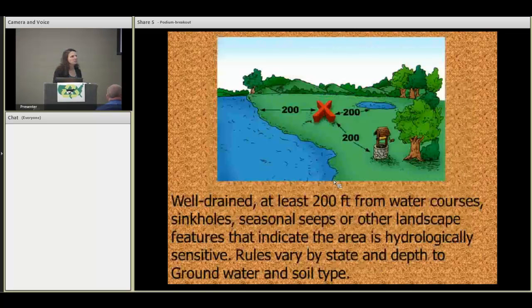Siting is very important, and I think we all have different setback differences. We all have different rules in different states, so I won't dictate any of those things. Rules are going to vary depending on the state that you're in, how it's regulated, depth to groundwater, distance to surface water, and soil type.